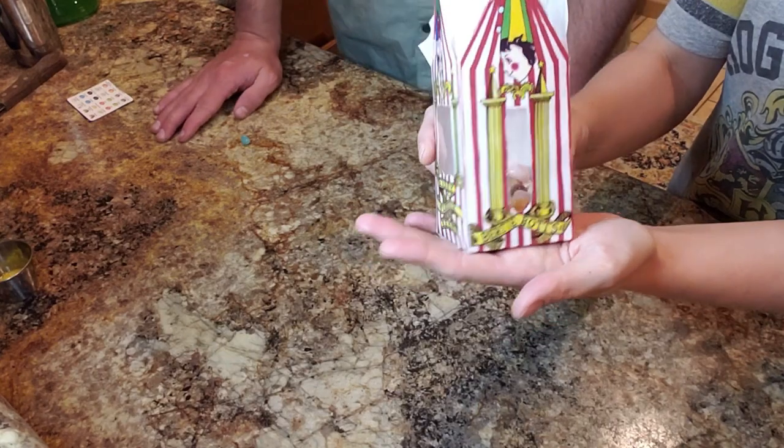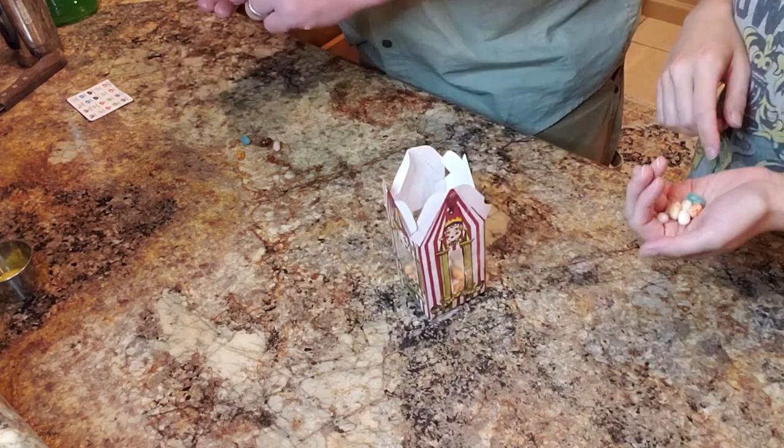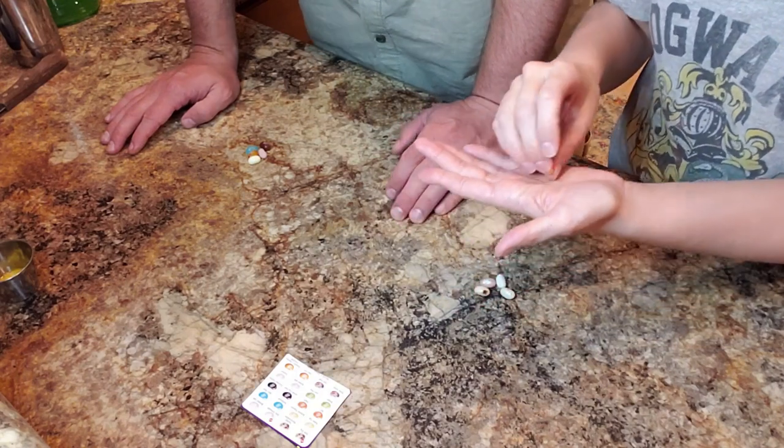Tastes good to me. All right, last up is our Bertie Bott's Every Flavor Beans. We're going to each take five. I think I got one of every one there. There we go. Okay, you want me to go first? Go ahead. This one is either dead fish or strawberry banana smoothie. Strawberry banana smoothie. Well, that's good. What do you think this one is?